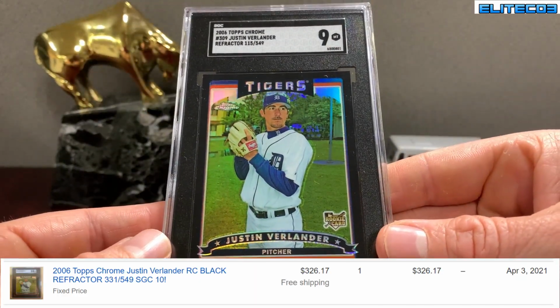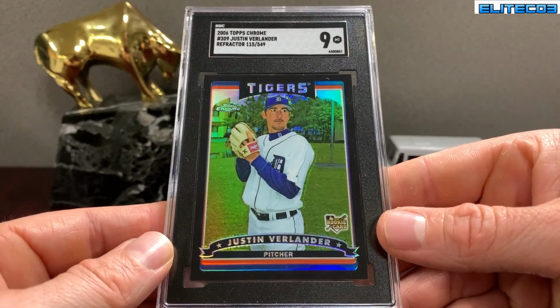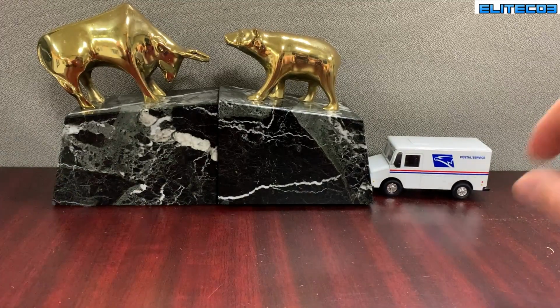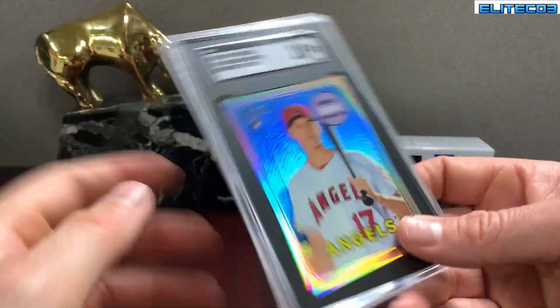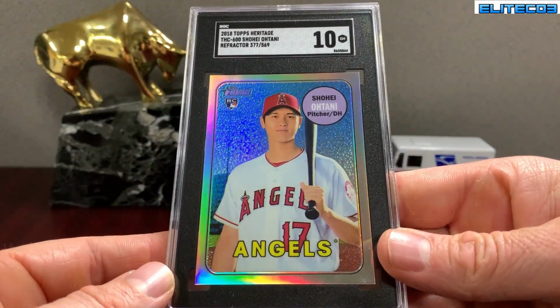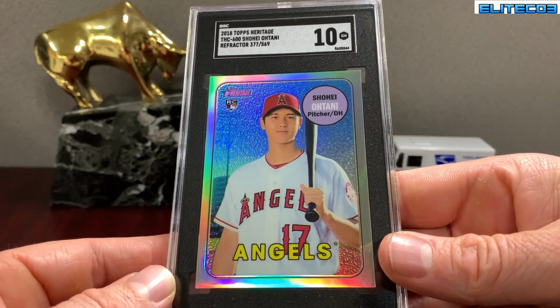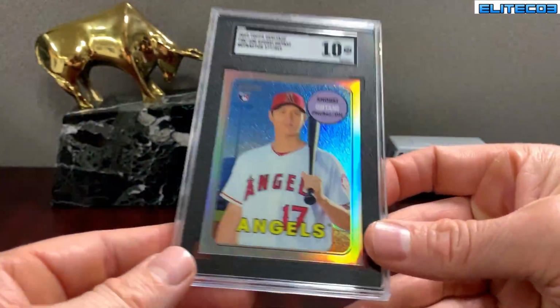So the black on black, a lot of people don't like it. It doesn't really bother me, but it doesn't look exceptionally well in there either. This is the 569 Heritage High Number Otani SGC 10. So nice one. Nice shine on this one too.